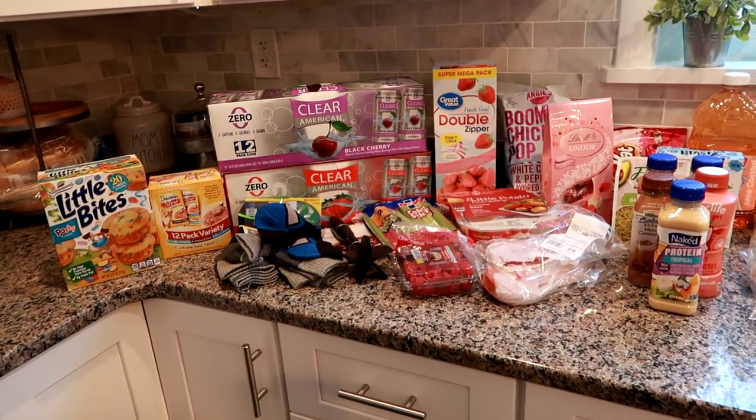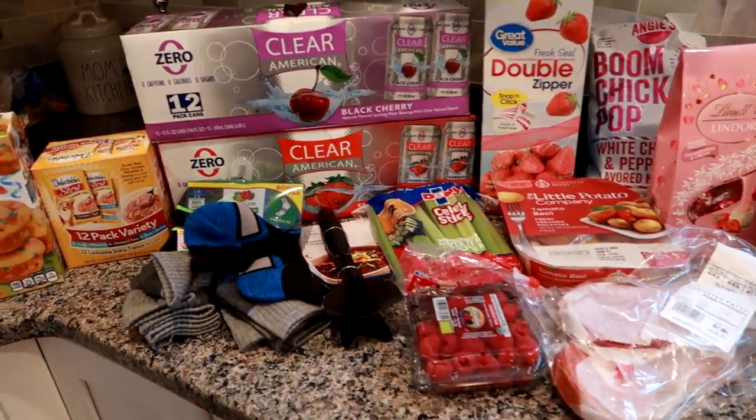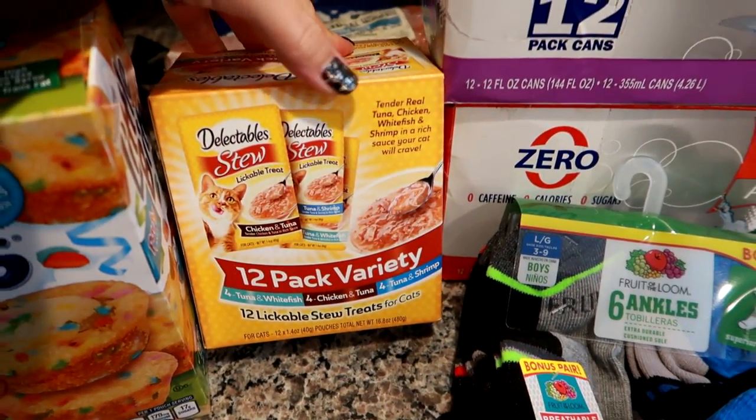From Walmart, everything I got was about $80 on the dot. So I had to pick up specific things. I got some little bites because I had a coupon. I actually had a coupon for this Delectables cat food.